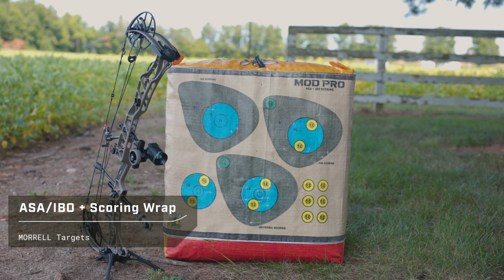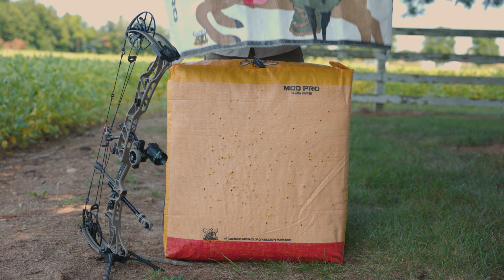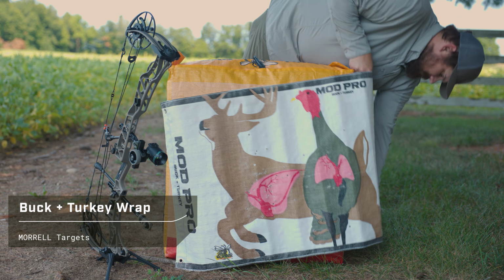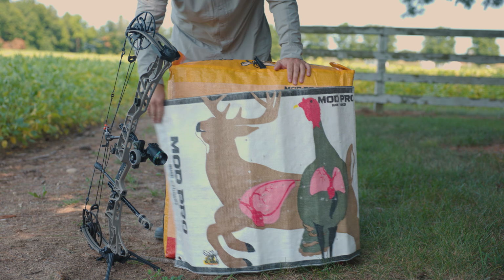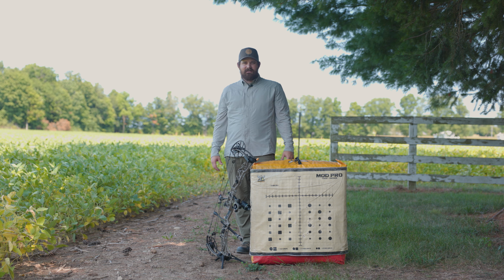Now there's also some other great wraps out there too. One of the ones I've been using is there's a deer and a turkey one that has vitals on there. I like that one, just kind of gives you an idea of where you should be shooting on an animal, and it gives you a rough size of their actual vitals too, which is really, really nice. There's a big bullseye one if you want to shoot with kids and things like that, to give them a big bullseye to shoot at.